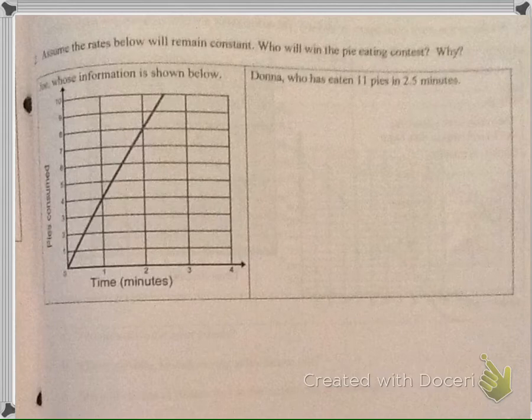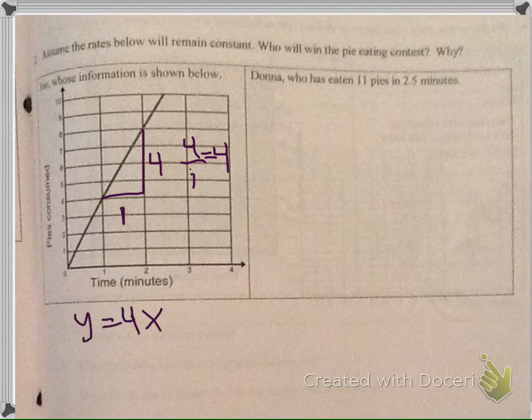Okay, number 2, assume the rates below will remain constant. Who will win the pie eating contest and why? So here's Joe on the graph, and so we have to do a slope triangle to figure out how many hot dogs he's eating per minute. So I'm going to go here to here, and it's going over 1, and then my y-axis is also counting by 1s. So this is 1, 2, 3, 4. And rise divided by run gives me a slope of 4. So Joe is y equals 4x.